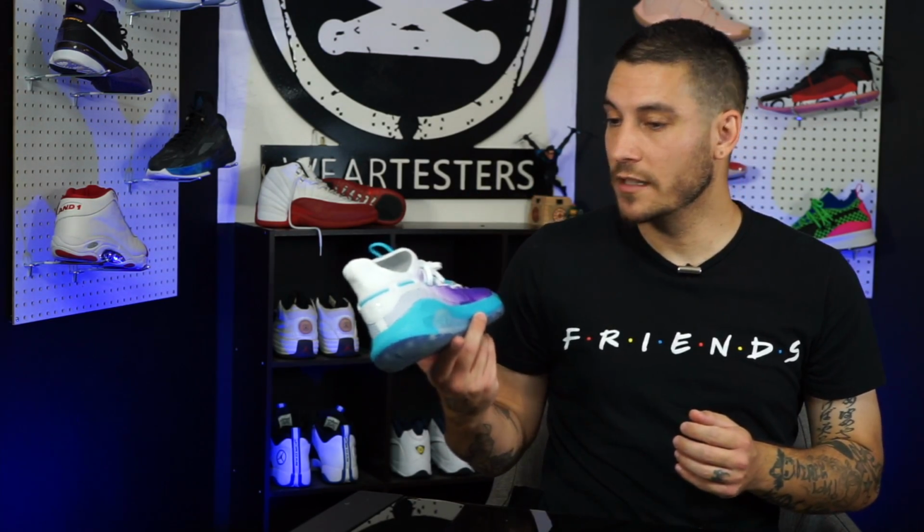Again, this is my favorite pick of the year so far, which is surprising because the Curry 5, I think that was last year's like one of the worst, right? Yeah, so what an upgrade, right?